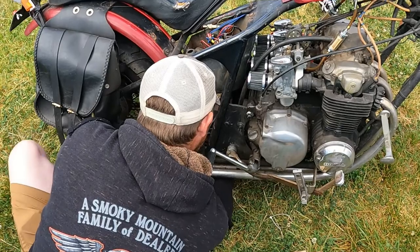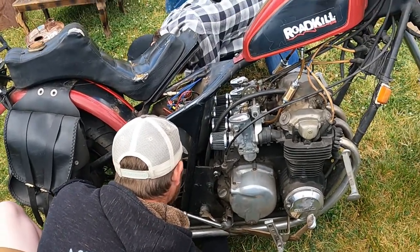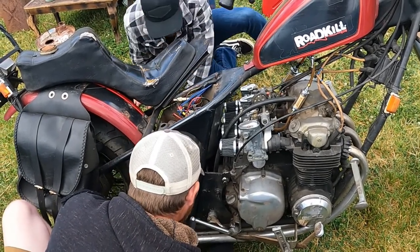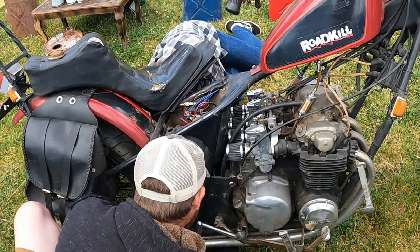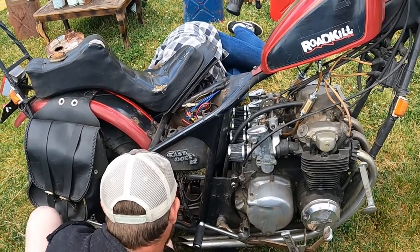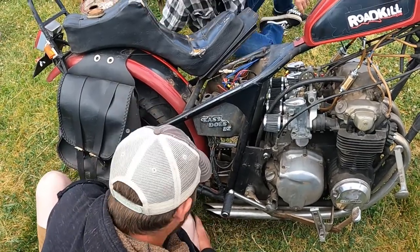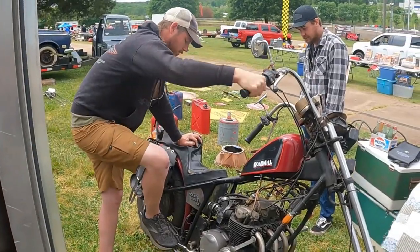The guy he got it from restored it. I also love the fact that he laughed about how this battery does not fit in. It is like a quarter inch too long. Can we bend the battery box and make that work? I have a smaller battery. That's promising.